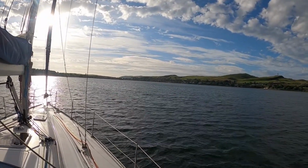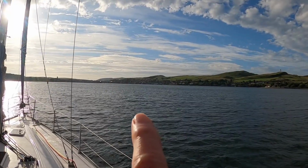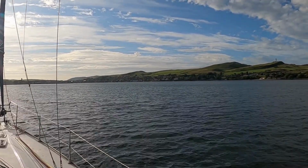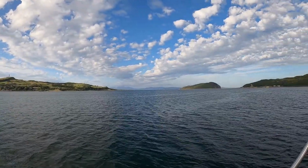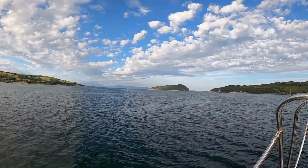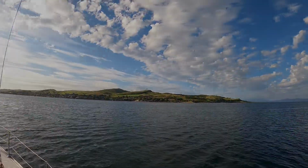So if you carry on further up there, that's where the marina is, just by where the dinghies are racing or playing, and this is the view from the starboard side of the boat down towards Devar Island, where we just came in down there.